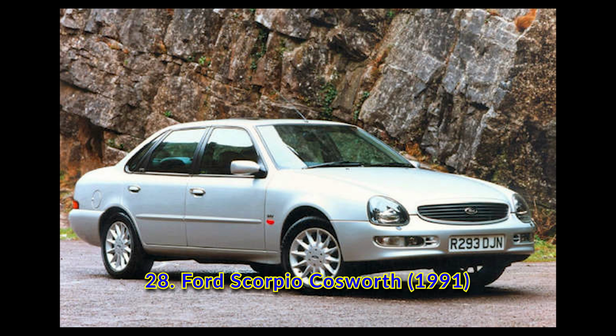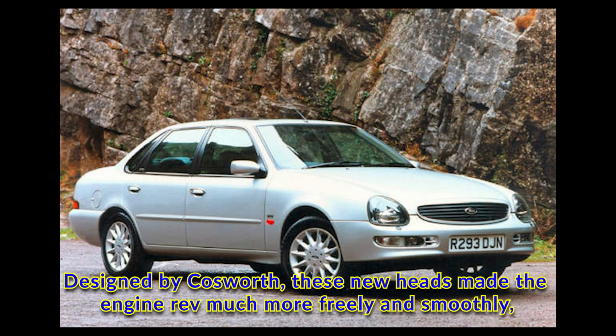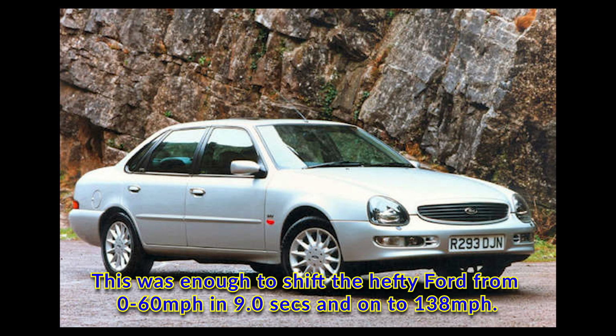27. Ford Scorpio Cosworth, 1991. Ford breathed new life into its Cologne V6 in 1991 when it fitted new cylinder heads with 4 valves per cylinder. Designed by Cosworth, these new heads made the engine rev much more freely and smoothly, as well as liberating 195 bhp to begin with. In the later bug-eyed Scorpio Cosworth, the engine increased in power to 204 bhp. This was enough to shift the hefty Ford from 0 to 60 miles per hour in 9.0 seconds and on to 138 miles per hour.